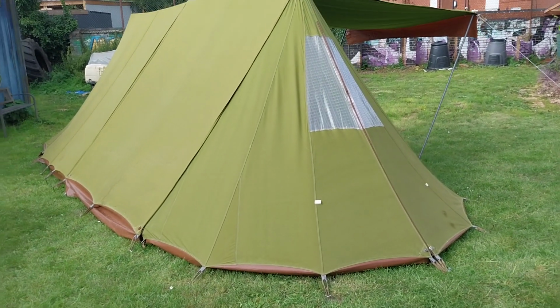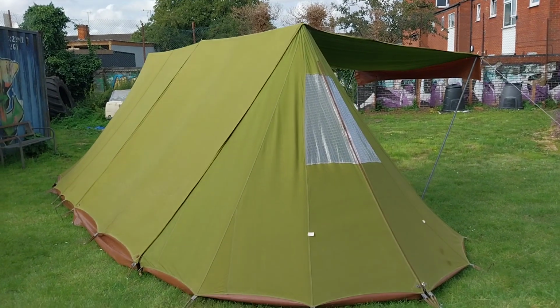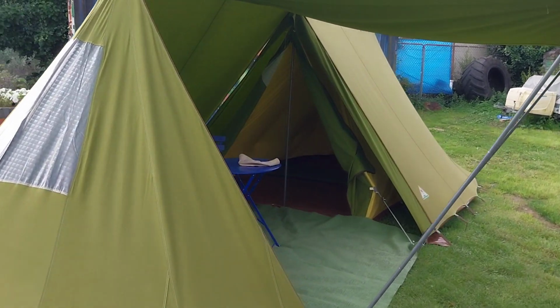So there you are. One lovely big 4-berth family ridge tent in great condition, with years of life ahead of it.